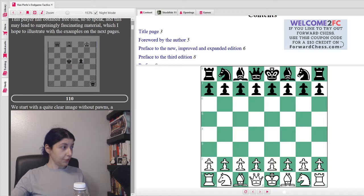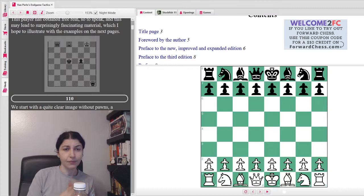We'll jump around so you get an idea of what this book is like. And we'll start by using the Forward Chess app.